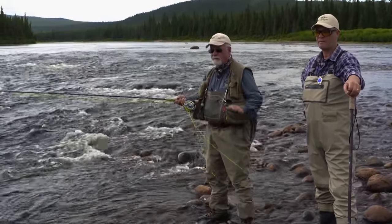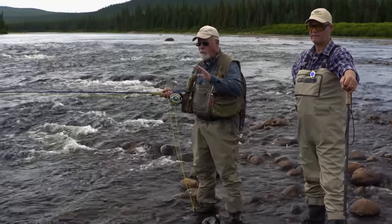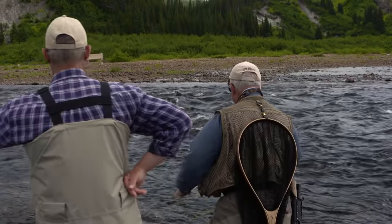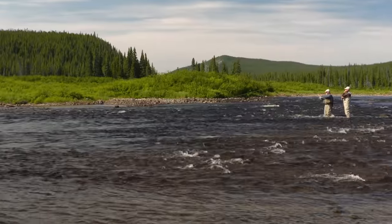Just had a rise. Now, the hardest part is to wait 30 seconds for it to settle back and then put the fly exactly where it was. Don't change the amount of line, and swing it in. There's a fish. There we go. Fish on, yes, right tight.